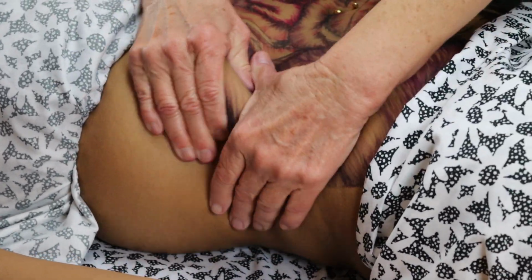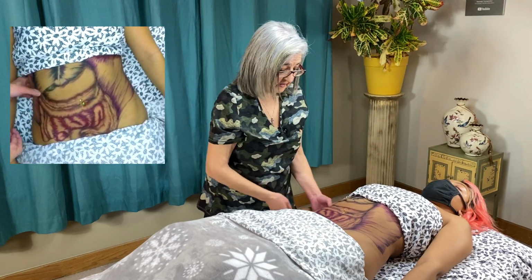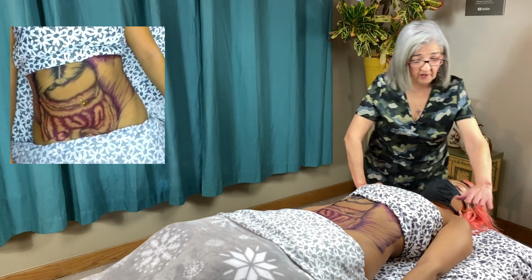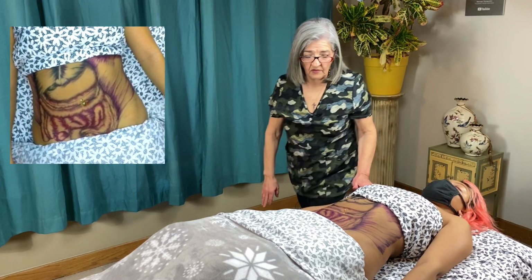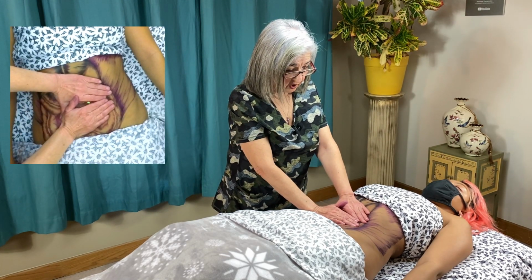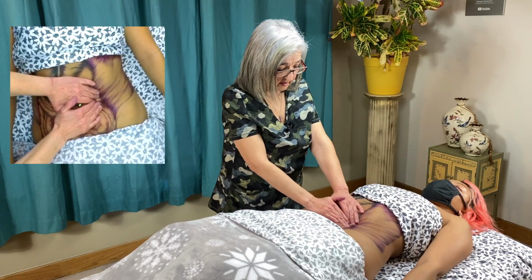And then the kneading from this side. And if you want to go to the opposite side, you don't want to lose contact with your client, so you can go from here to the shoulder, to the other shoulder, and then go all the way around to the other side. So you want to end with giving them a little bit of energy and just a little bit of rocking again.